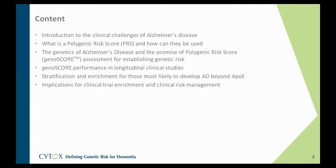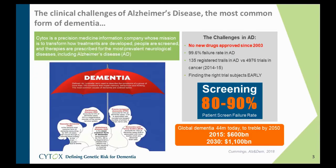During the course of my presentation, I'm going to be covering an introduction to the clinical challenges of Alzheimer's disease and associated drug development. I'm going to be talking about polygenic risk scores and how they can be used, and specifically how they pertain to the genetics of Alzheimer's disease, and what we've been developing at Cytox, which is a polygenic risk score algorithm with the trade name of genoSCORE, and how that performs in longitudinal clinical studies, and the subsequent implications for stratifying subjects into clinical trials for the future, and the prospects for clinical trial enrichment. And of course, that in turn will influence very positively, we think, the prospects for new drug development.